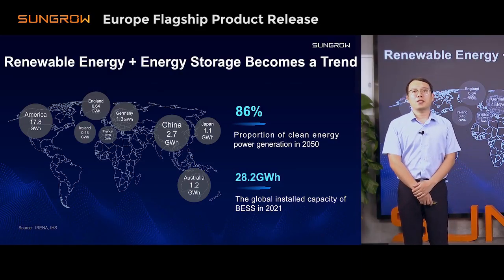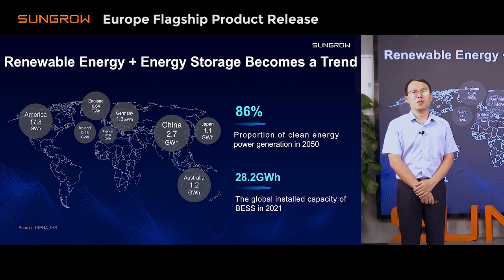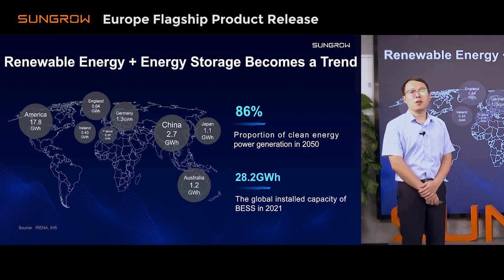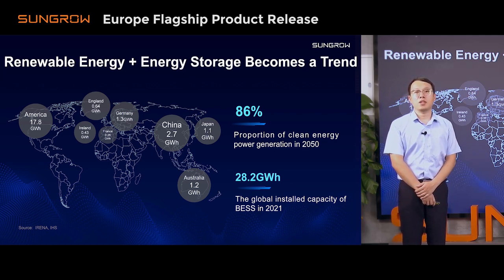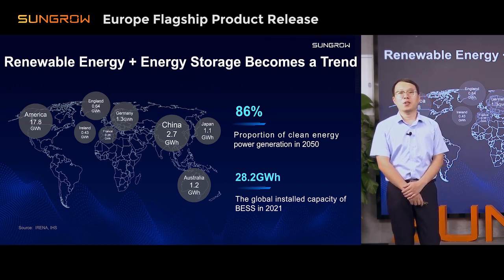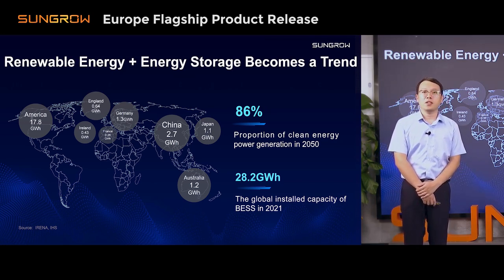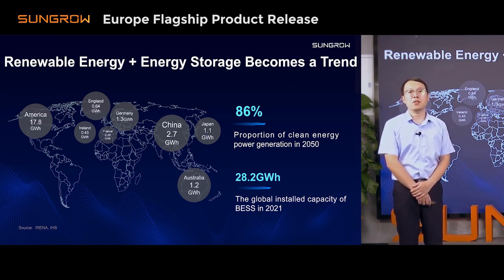First of all, I would like to talk about the changes in the market. More and more national governments are transforming carbon neutrality into national strategies and have proposed a vision for a carbon-free future. The Chinese government recently proposed that it will strive to achieve the peak of carbon dioxide emissions by 2030 and achieve carbon neutrality by 2060. Therefore, the renewable energy penetration continues to increase, which brings new opportunities to the development of energy storage. Now, renewable energy plus energy storage becomes a trend.